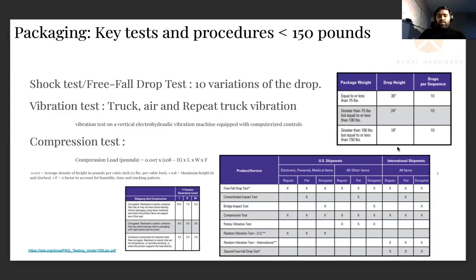So this is an example of a community of different delivery partners called ISTA. They came out with standards. They really talk about everything to do with any sort of test that will be needed for a product, right? They do a bunch of different things like free fall test, compression test, impact test, rotary vibration test, different sorts of things. All they're trying to do in labs is simulate what a box goes through in the entire journey from a factory in Nepal to a warehouse and then eventually to the customer in Los Angeles, right? So how does it look?